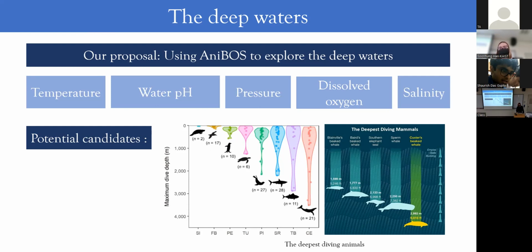Actually, Cindy also talked about how we could use some whale species, since they can't dive deeper than 3,000 meters. But he also talked about how we can use their ultrasonic waves to scan deeper topographies, since they have high frequency waves. So maybe that could be a kind of solution. And since they are mammals, they go to the water surface too.